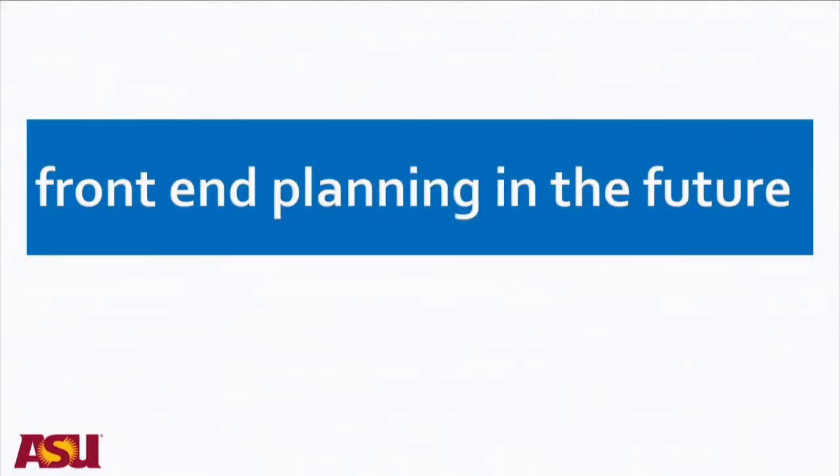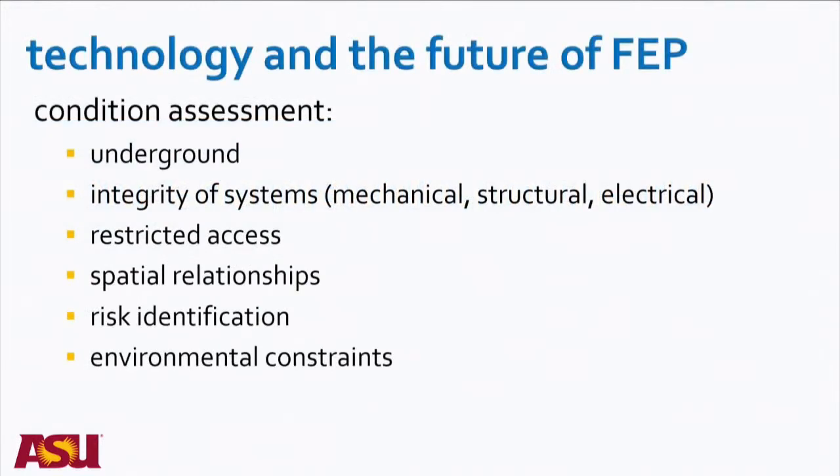Let me talk real quickly about front-end planning in the future, and then we'll end it up for question and answer. A lot of people ask, where's front-end planning going? Because it is a people process and it is a standard process. I think one of the places where technology really can help is in condition assessment, whether it's underground, integrity of systems, and so on and so forth.